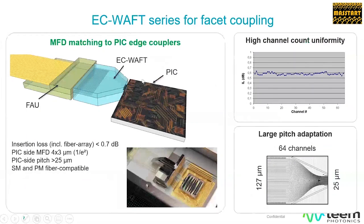For edge coupling, the offered value is spot size conversion at the same time. As I've said before, we can go from a fiber array with a 10 micron spot down to 4 by 3, which is quite nice.